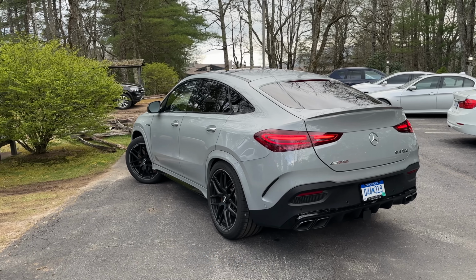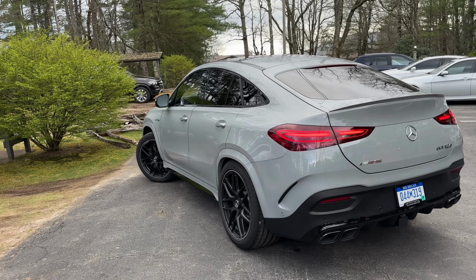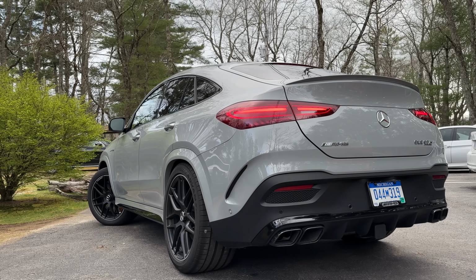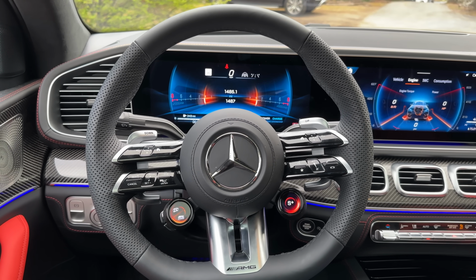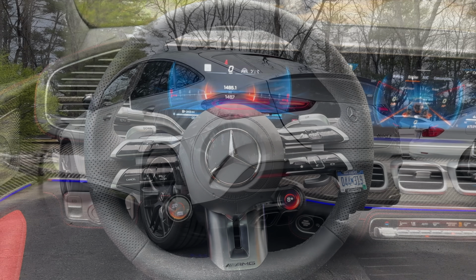And now we're talking about proper beauty. This is a 10 out of 10. Whoa, V8 AMG Symphony.